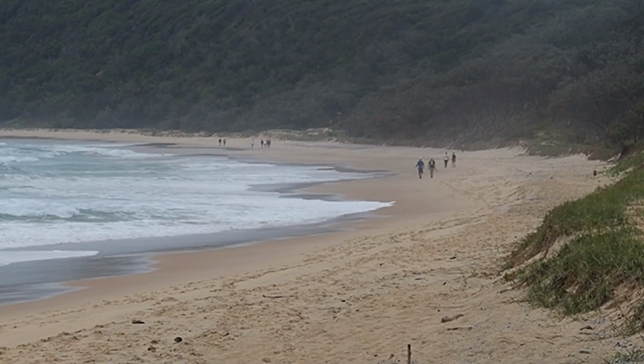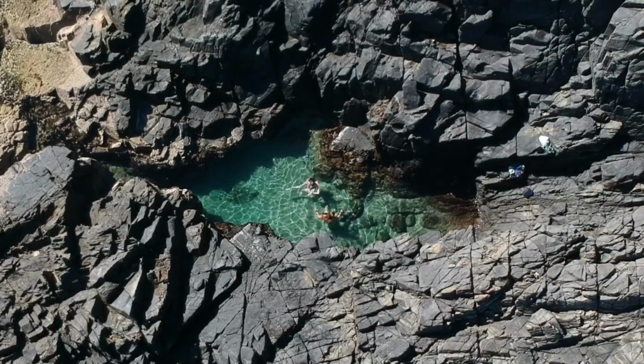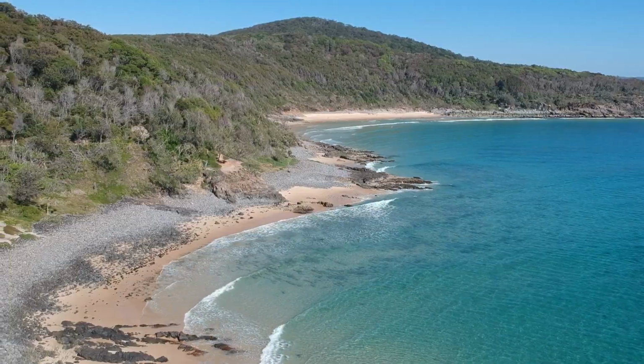However, keep in mind if you want to swim in the rock pools, you need to visit around low tide. Apart from that, it has to be one of the best coastal trails in the area.